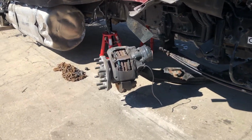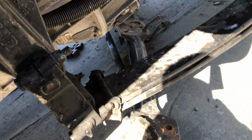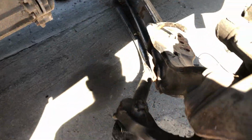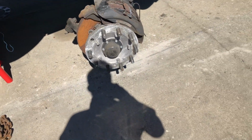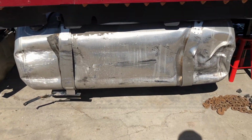Front axle is, let's see, I thought it might be like my last truck where I can maybe save it, but it is creased right there. So definitely need a new one of those. Pretty much need a whole new front suspension, except for those things. I'll save the hubs, hopefully. And then need a fuel tank.